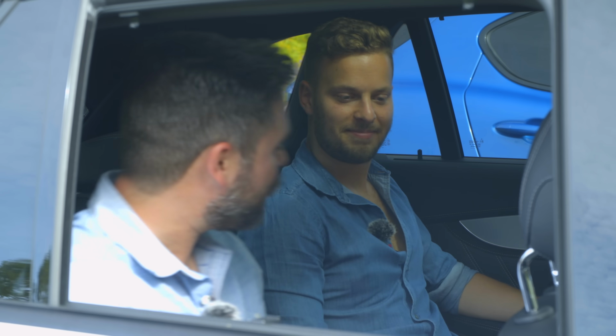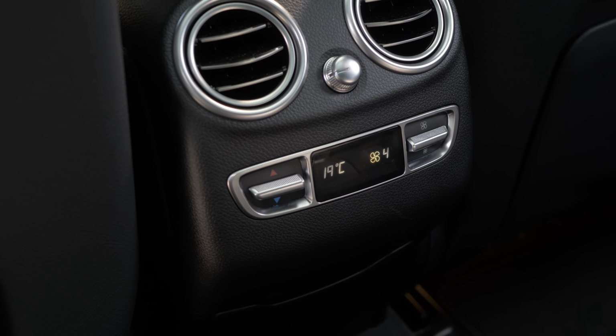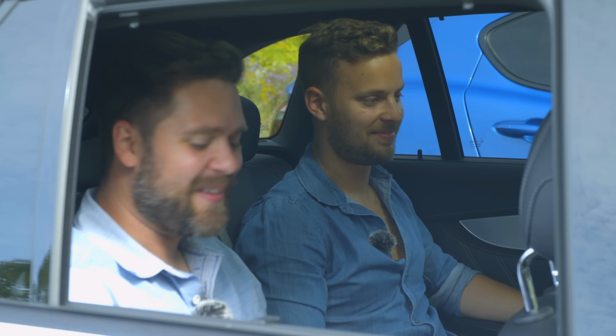Back seats. We just sat in the back of the Stelvio, and it's bigger than this. This feels only marginally smaller though. That's true. And we have climate control for the back seats here, and heated seats, which you don't have in that. Can I drive this now? Okay.